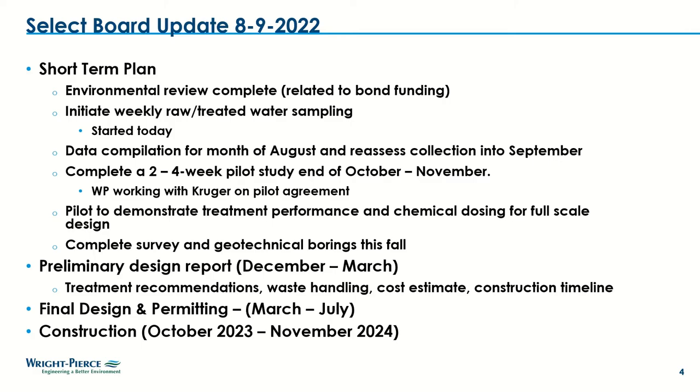So right now we're scheduled for the last week of October, and we want to wrap this up by November, by Thanksgiving. The purpose of the pilot test is to demonstrate the treatment performance and chemical dosing for a full-scale design. Also this fall in parallel, we're going to be completing the topographic survey. We have an idea where the building is going to go.